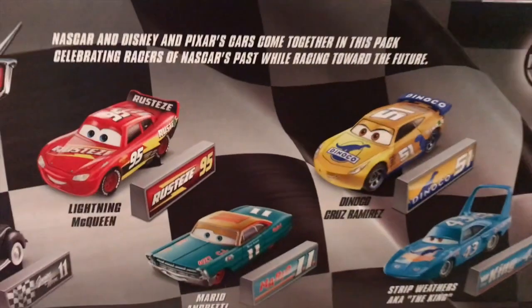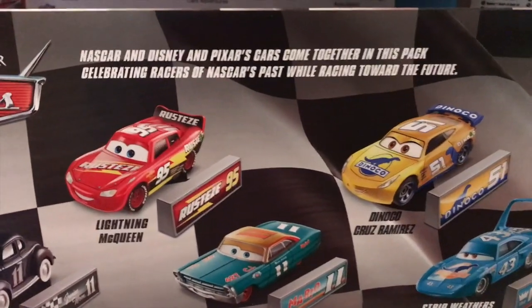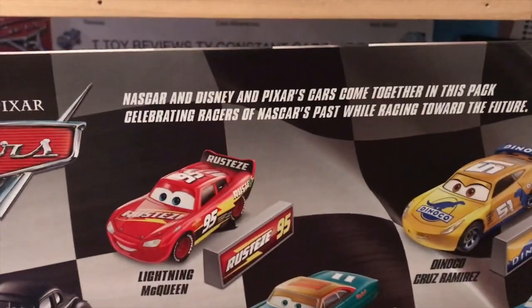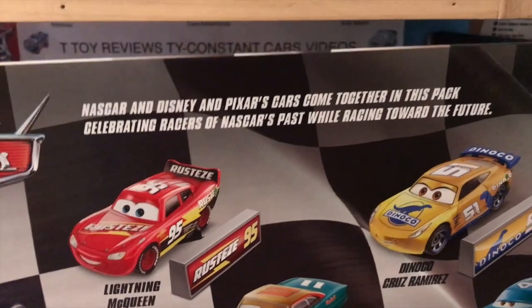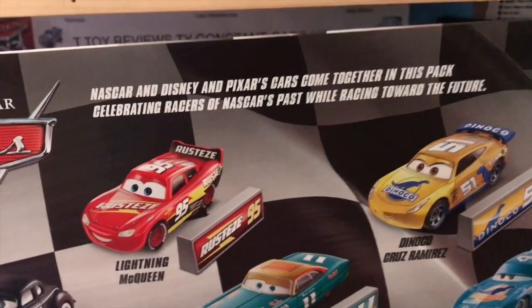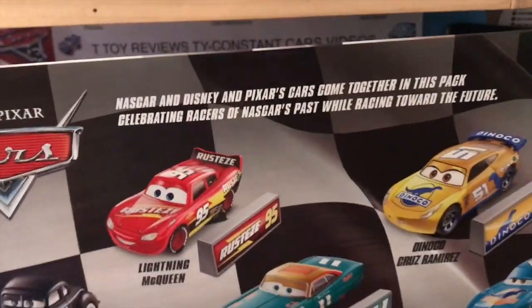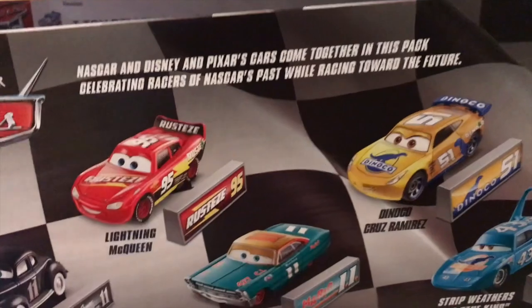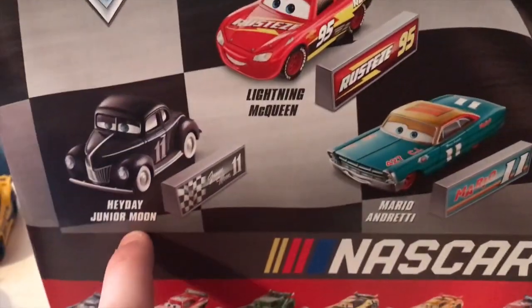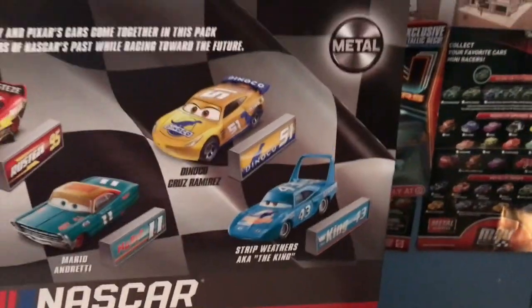Moving on to the back, we have a series description, which we actually didn't have on any of the NASCAR singles, and I quite like it. NASCAR and Disney and Pixar's Cars come together in this pack, celebrating racers of NASCAR's past while racing towards the future. Although saying NASCAR and Disney and Pixar's Cars sounds kind of odd, I gotta say I really do like that description. You can see once again Heyday Jr., Lightning, Mario, Dinoco Cruz, and Strip Weathers, aka The King.